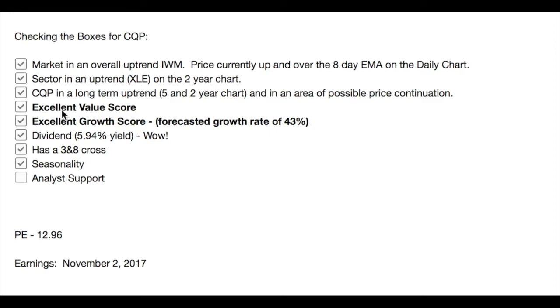It's got an excellent value score, excellent growth score with a forecasted earnings growth rate of 43%. That's a nice high number. Current dividend yield of 5.94%. That's a wow dividend. I look for a 3 and 8 EMA cross. It has that already. Having said that, I'm looking for it to bounce up over my line of resistance that we drew on the chart.